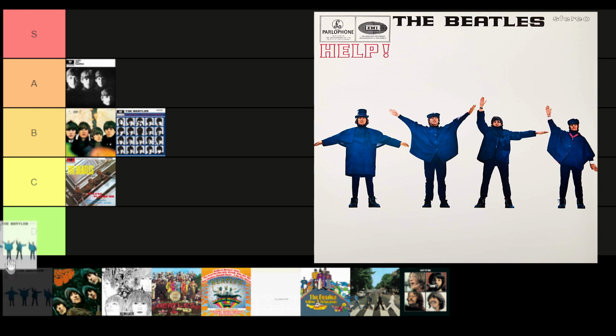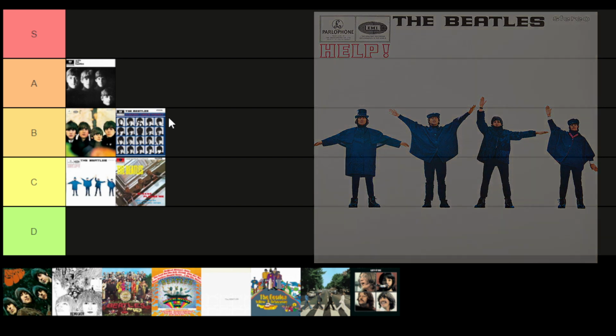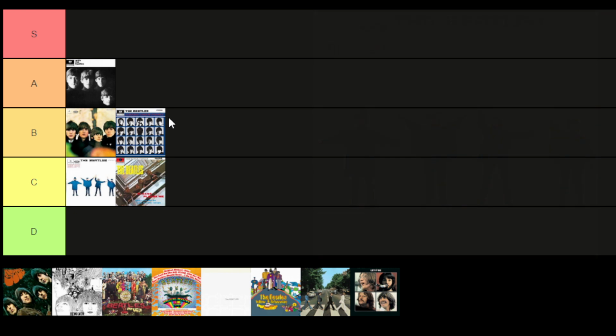It's better than Please Please Me, but it's not better than them two. I don't know. This is really tough, really, really tough actually, now that I'm looking at them. It's weird because it's all subjective, but you can't always give an explanation as to why you don't necessarily like something, and I just don't necessarily like it that much. There's no real reason. I just think it's a bit boring.